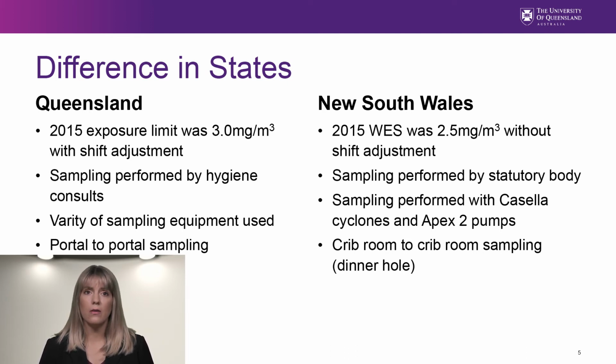In New South Wales, the exposure standard of 2.5 milligrams per cubic meter was adopted in 2004 when the flow rate changed to 2.2 liters per minute. No shift adjustment is applied.